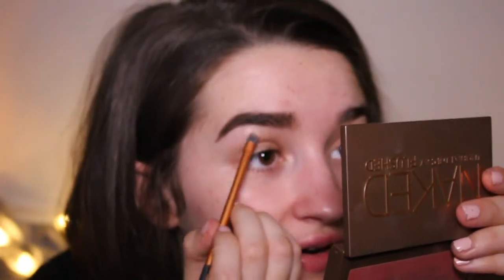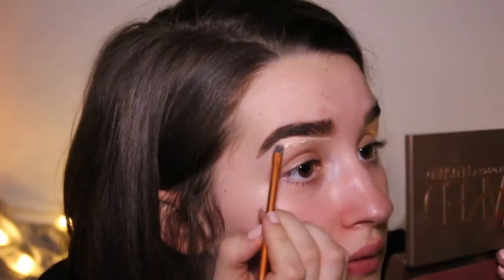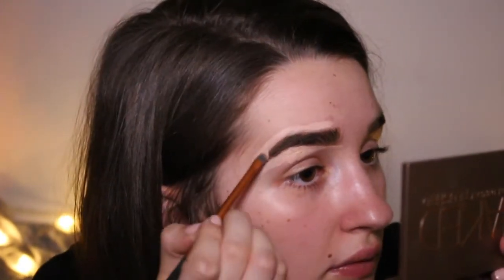It's very odd only doing this on one side of my face. And then over the top as well. Look at that. And then just blend it up. I do a little bit with fingers and a little bit with the brush. Done! I set it in place with a brow gel.